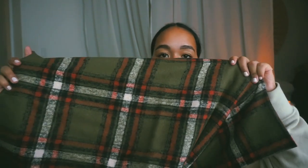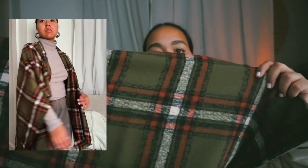Then I got this one, which I thought I was going to wear this weekend for Halloween, but I didn't do anything for Halloween. And it is just this really pretty colorful one, which is still pretty cute. You could just wear it with a black shirt or something. And the last one can also be for Halloween, or Thanksgiving, whichever, and it's just this green and orange and white color, which I thought is really pretty also.